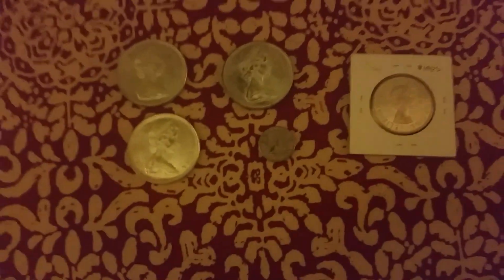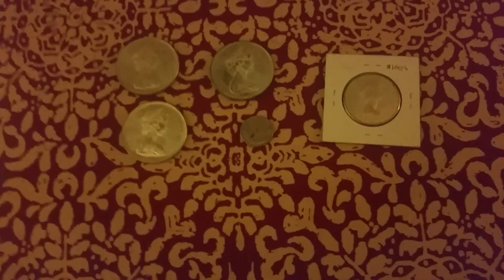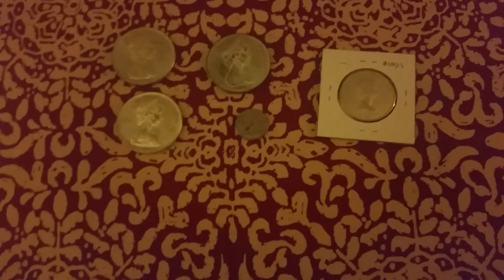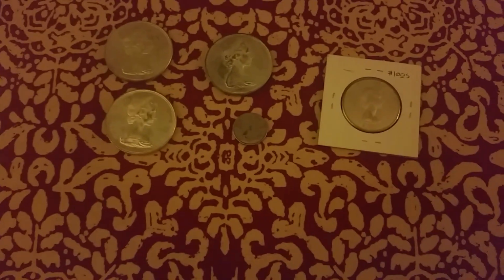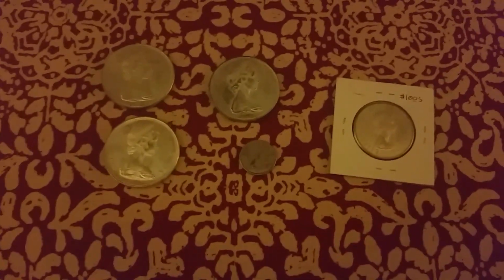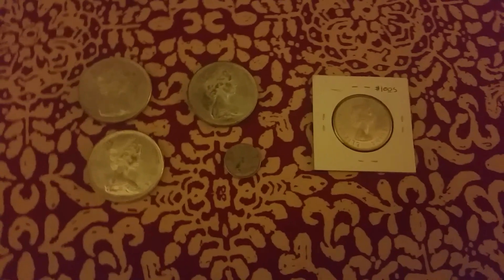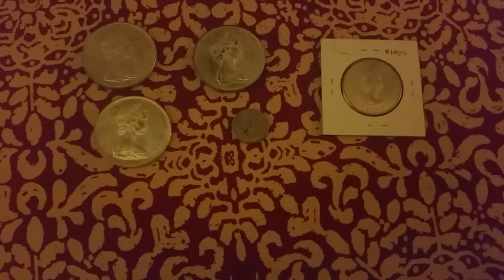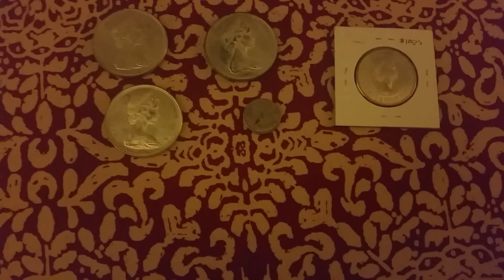And from 1967 to 1968, with dimes, half dollars, and quarters, we are talking about 50% silver. So that's what happened to the silver content. It went from about 80% to 50%. Now in some cases, of course in 1967, you can either have 50% or 80% silver, but the weight is going to be probably your key to discovering which one is which.